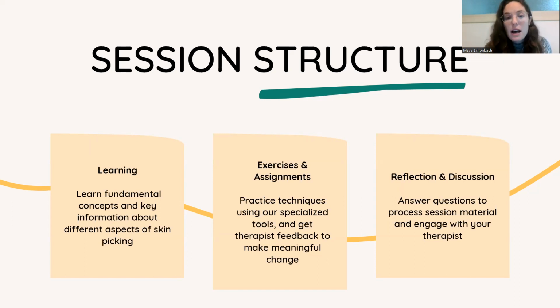Throughout the session, you'll learn different techniques, and then you'll practice them through different exercises within the session. And then at the end of the session, you'll have assignments, where you practice the techniques that you learned in the session. Your therapist monitors the assignments and exercises that you do, and they communicate with you through them. And so they can fine tune your practice as it's happening, which is so critical.